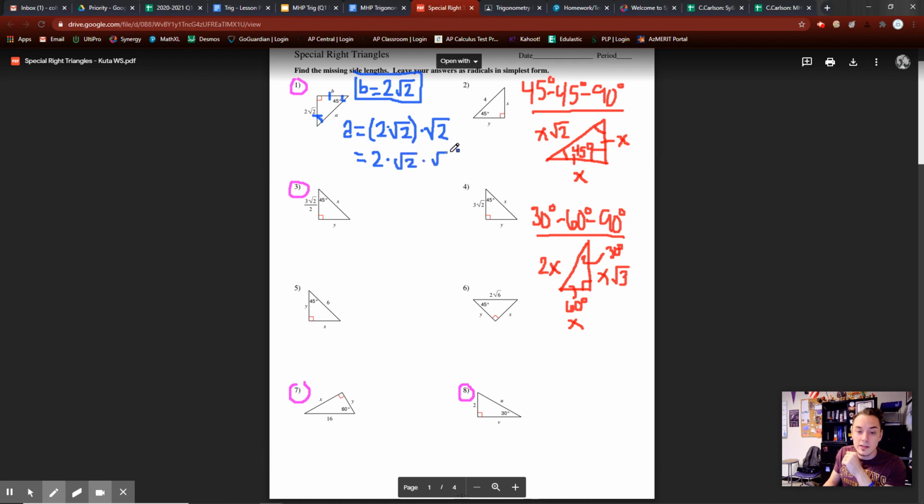So when we multiply every single thing together, I can pretty much drop the parentheses here and it will look something like this. And we should know by now, if I multiply two radicals together and they have the exact same value underneath the radical, 2 and 2 in this case, that's radical 4, but radical 4 is 2. So this actually equals 2 times 2, which means A equals 4. Okay, that's what A equals. So B equals 2 times radical 2, A equals 4. Wow, that's probably a blast from the past, right?